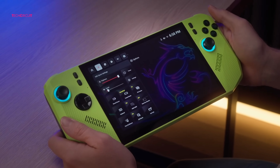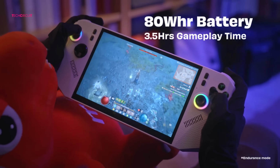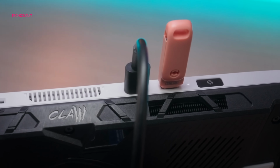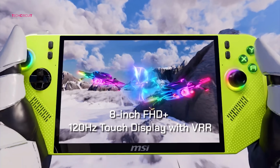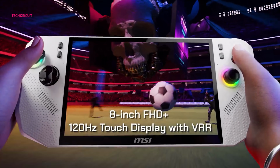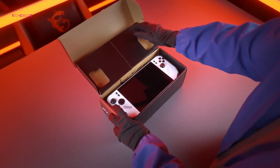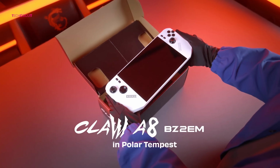Not necessarily. Battery life depends heavily on wattage settings, screen brightness, and how efficiently the system manages power. But with a bigger battery and a slightly smaller screen, the MSI Claw A8 should theoretically last longer. If endurance is your priority, MSI gets the nod here.